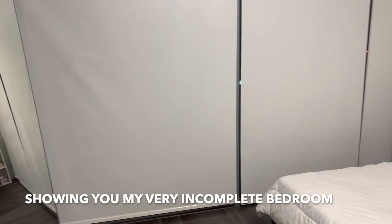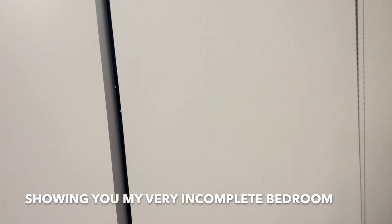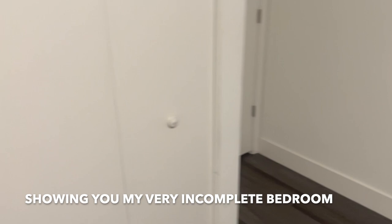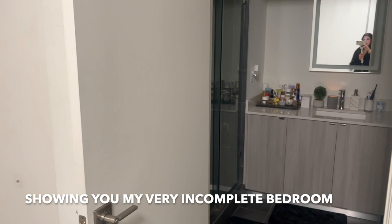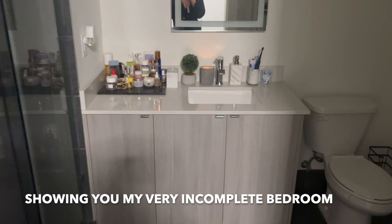You guys know that my whole balcony is a panoramic view of the city. I guess I'll give you guys a little sneak peek. I have it closed because it's dark right now, but yeah, it's a vibe. And then I have two closets. I wanted a walk-in closet, but I compromised because the other bedroom has a bathtub and I cannot do bathtubs. I like stand-up showers. So this is like a quick view of the bathroom.